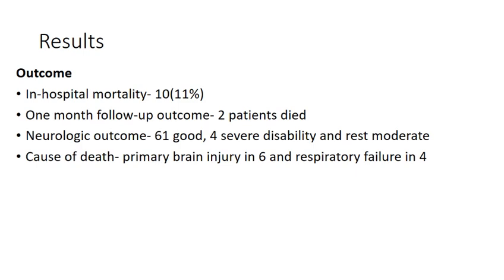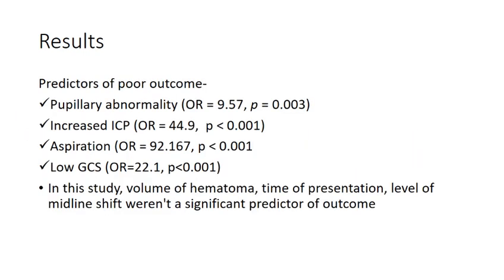When you see the cause of death, primary brain injury in 6 and respiratory failure in 4 were the causes of mortality. The predictors of poor outcome, when we run a multivariable logistic regression: a pupillary abnormality finding raises the mortality rate by more than 9-fold, while an increased ICP has this much mortality, and aspiration is by far the most significant contributor of mortality. It is well known these patients are at risk of respiratory failure and at significant risk for mortality. Patients with a low GCS also have a significant rate of mortality.